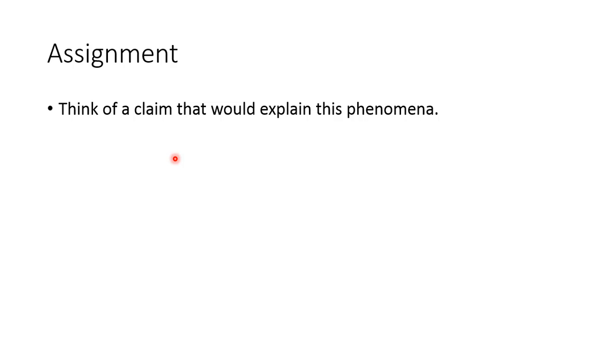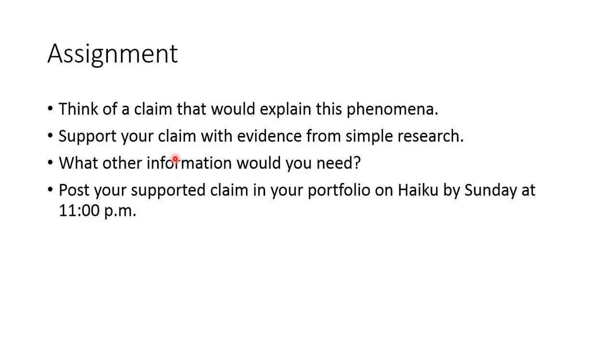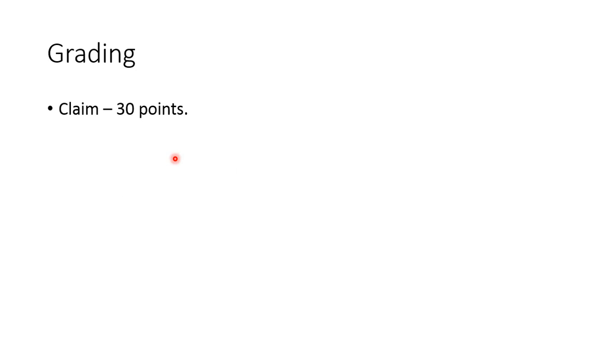So here's your assignment. Think of a claim that would explain this phenomenon. Support your claim with evidence from simple research. I don't expect too much from this, but the more you want to put into it, the better. Give me a good idea why this might be happening. What other information would you need, or what other questions come up from this? And then you need to post support for your claim in your portfolio on Haiku by Sunday at 11. That's this upcoming Sunday, which will be 5/3.